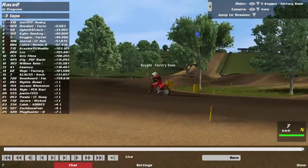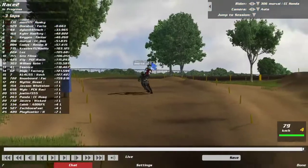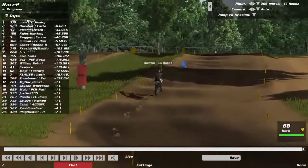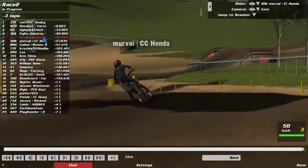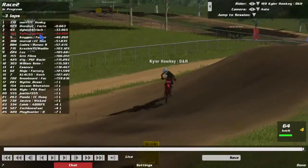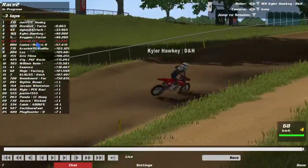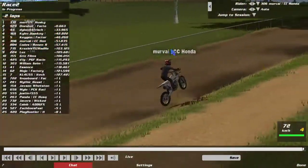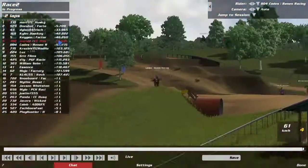So Keegan goes down, gets kind of connected there with Merv on the inside line. He's not going to be happy about that. 3 laps to go, 2 laps after Murph and One Shot cross the finish line. But that little scuffle there with Keegan has given Kyler the comfortable gap that he needs between himself and Merv for the 4th place position. So I don't know if Merv is going to be able to make it up in 2 laps, but we do have 2 laps, so anything can happen.